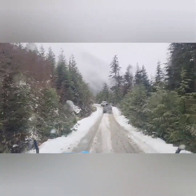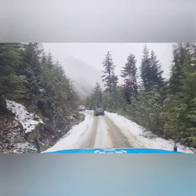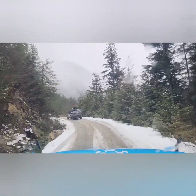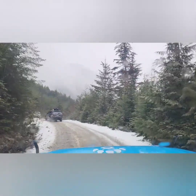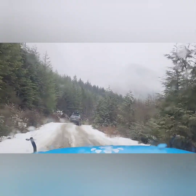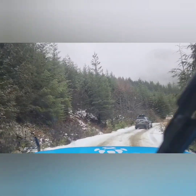Only four of us made it out today. I was hoping for a little bit bigger group, but it actually ended up being quite nice because it is a long weekend here, and so there were quite a few people up here already. But we managed to get in and get a nice soak in. This is actually on our way out right now.